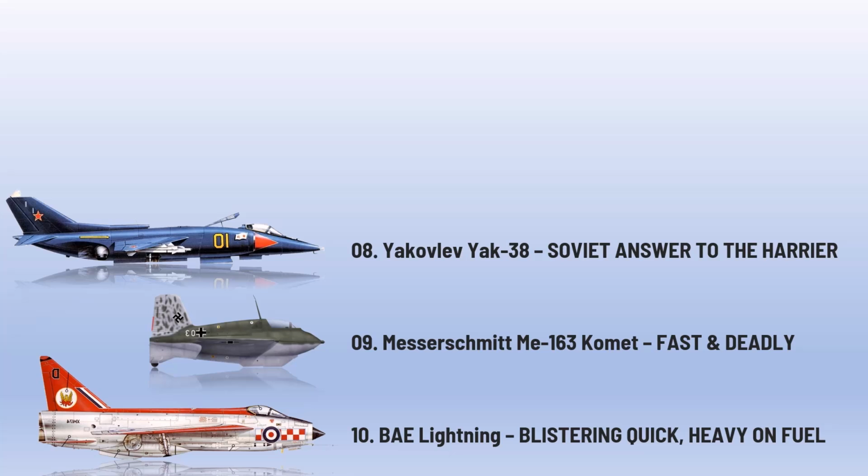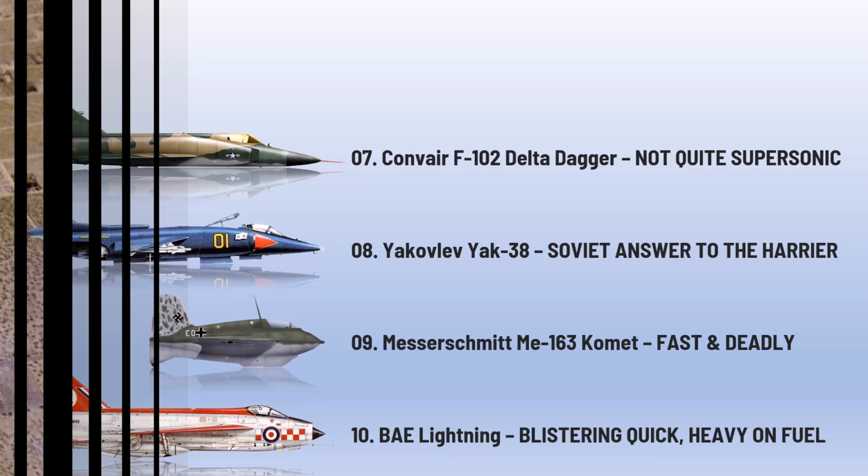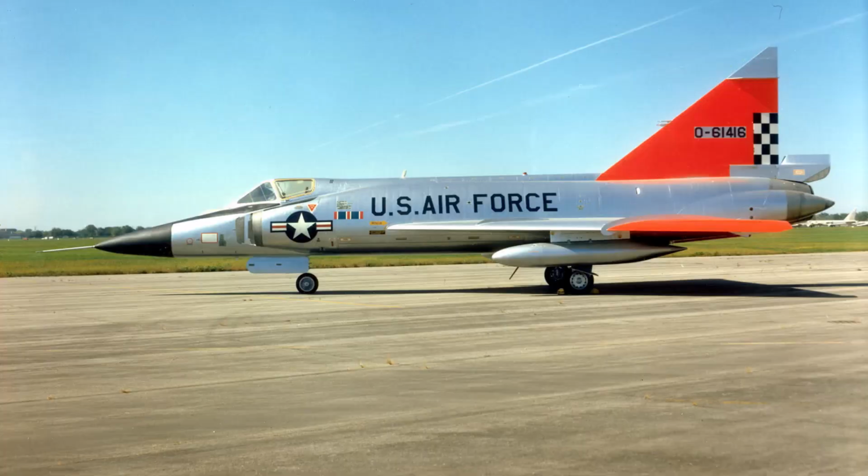Number 7, the Convair F-102 Delta Dagger. The United States Air Force wanted a new all-weather, high-altitude supersonic fighter at the height of the Cold War, with rising claims of Soviet long-range aircraft launched nuclear weaponry. What they first obtained fell far short of the requirement, barely capable of reaching Mach 1.